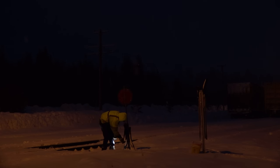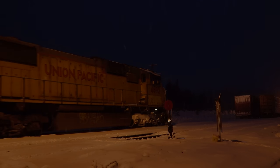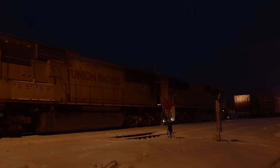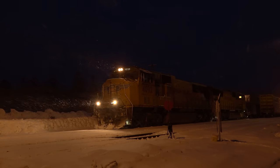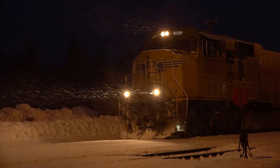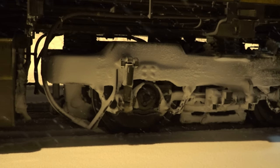The brakeman aligns the switch, and the power backs down the far track to tie on to the remaining 5 woodchip cars. They will be placed on the front of the lumber loads and taken back south. With the train together and air test complete, the Gilchrist Local heads back south to Klamath Falls.